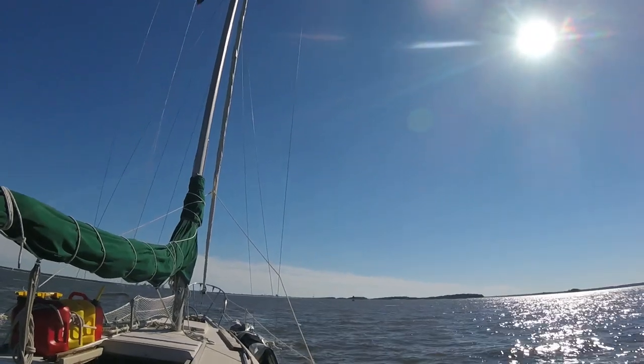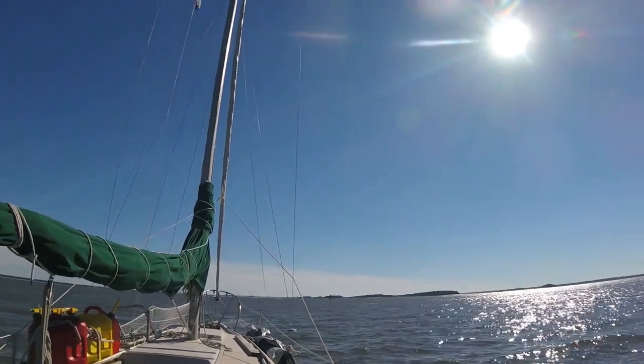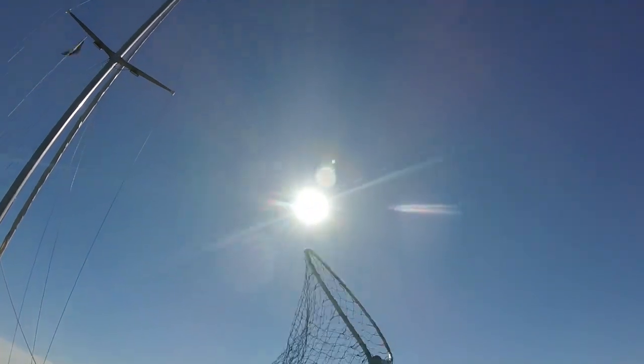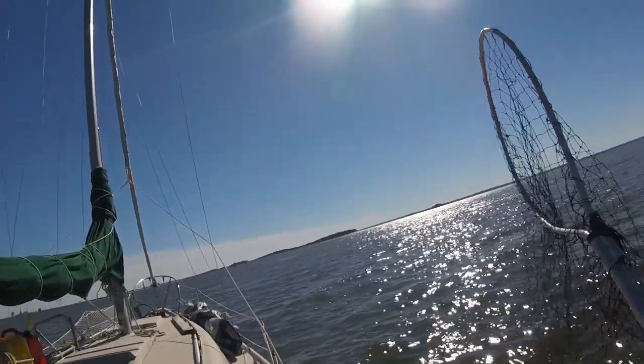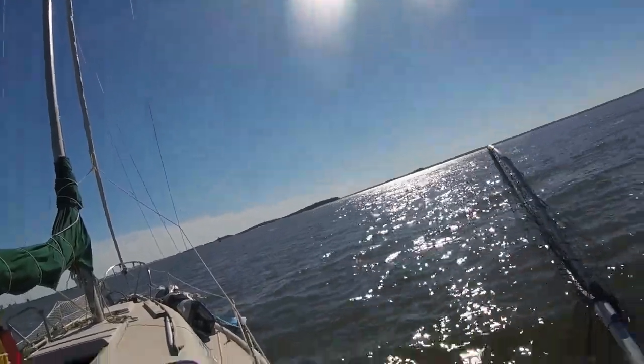Something blue floating out here. A life vest. Pull you down. The life preserver.